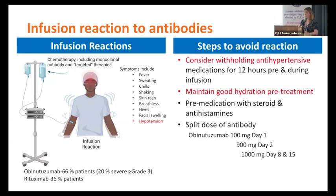It's described, but extremely rare. As soon as it happens, the nurses follow a protocol-driven treatment. They will stop the treatment, give a steroid injection and an antihistamine, and restart at half the rate. So there's a lot of stopping and starting when you first start these treatments. Rituximab also causes infusion reactions, pretty commonly in about a third of patients, but not quite as high as obinutuzumab.